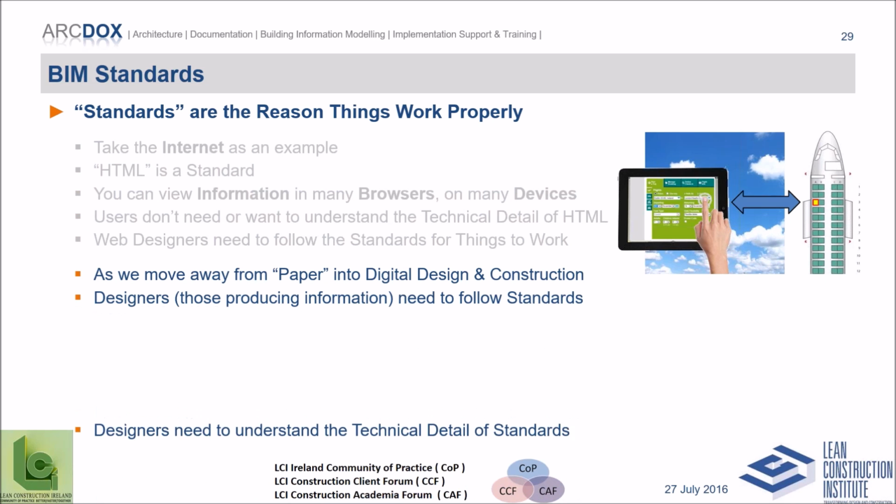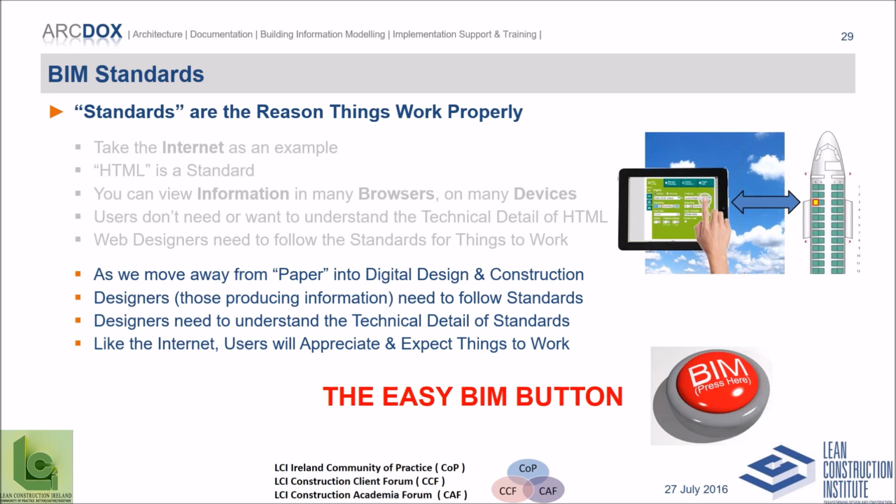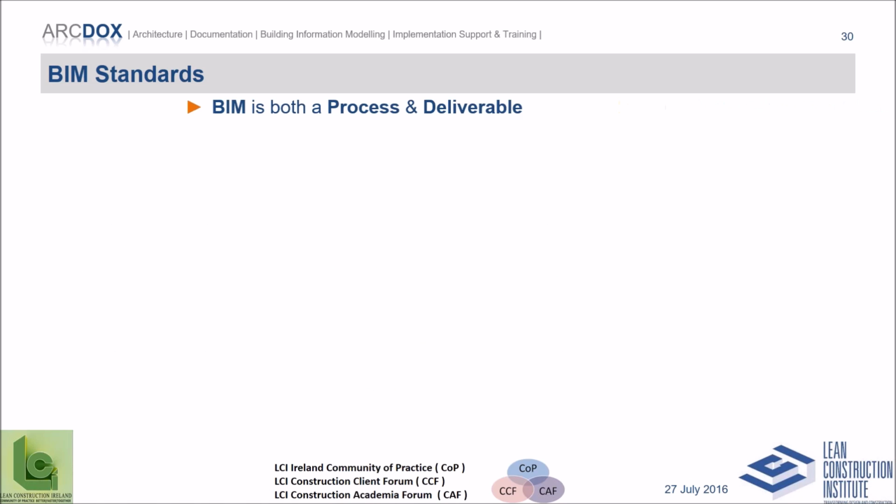And in the same way, as designers and contractors move from a paper-based environment to digital design and construction and BIM, the clients don't necessarily want to understand the technical details of standards, but the designers and the contractors really have to understand the standards if they want things to work well. From a client's point of view, they just want an easy BIM button. Like the internet, they just want it to work.